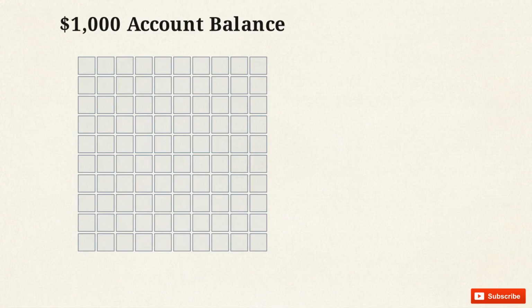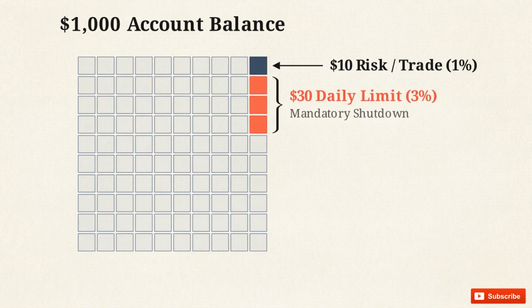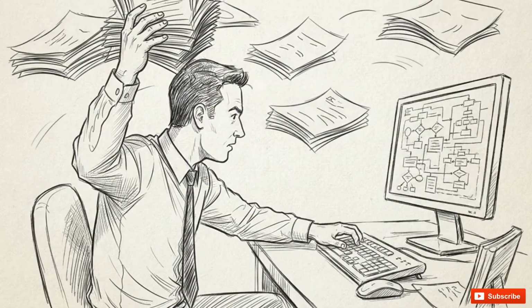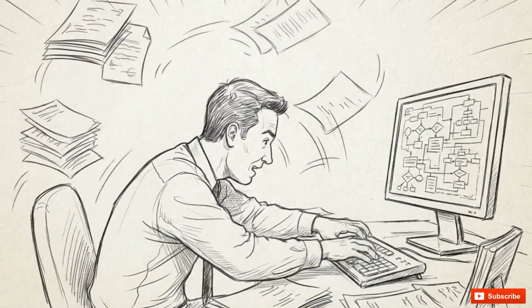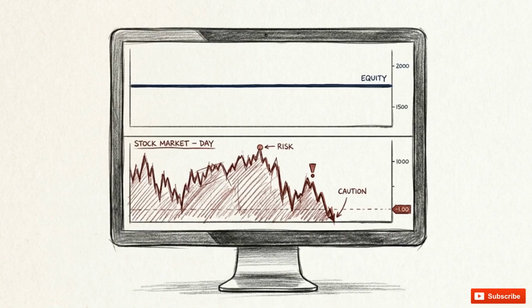On this trading plan document, apply that rule. With a $1,000 balance, your maximum risk per trade is $10. Next, a daily limit catches your mistakes. 3 consecutive losses hit your $30 limit, or 3%. Once you hit that 3% limit, you shut the platform down. Ignoring this triggers revenge trading, throwing your rules entirely out of the window. Strict risk limits are your mathematical defense mechanism. They ensure a single bad day cannot wipe out your entire account.